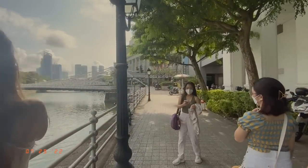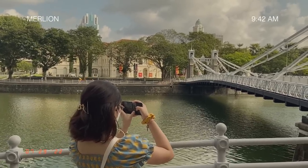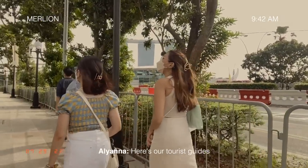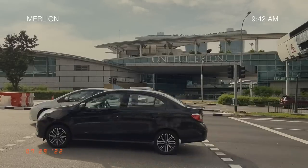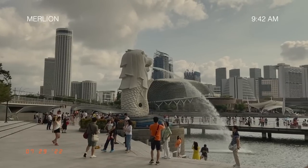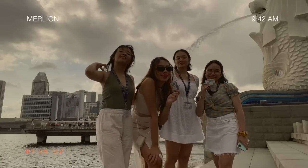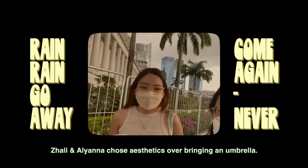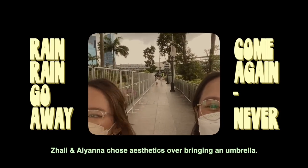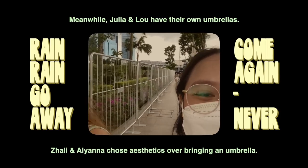On the way to Malaya. There's our tourist guides. And here's the puppy guts. Ito ang mga taga-picture lang. Brightness. Guys, bring out an umbrella. Ang dalawang friend namin ata may umbrella dun, oh.